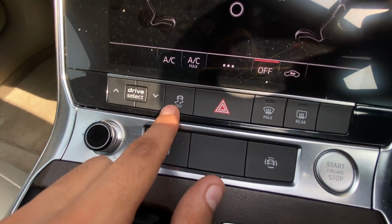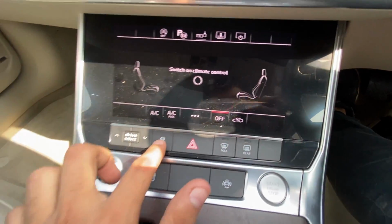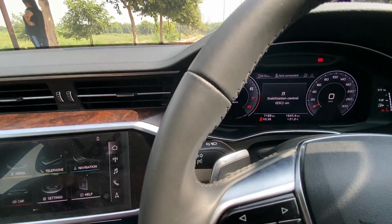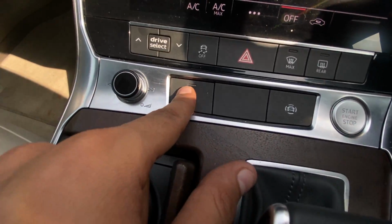Here's the button for traction control. It's switched on as standard. However, if you want to switch it off, just press it. And stabilization control ESC has been switched off. Here's for the rear defoggers. This is for the parking assist over here.